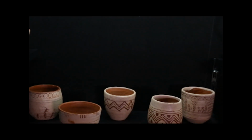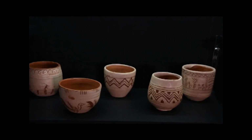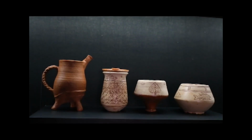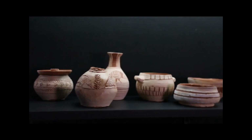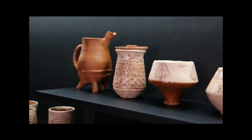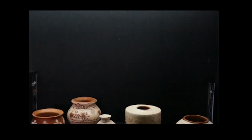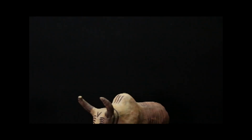A large variety of pottery, both plain and decorated, has been unearthed from various sites of the Indus Valley civilization. These wares, made mostly on the potter's wheel, were baked in wood-fired kilns. Pots were invariably coated with red ochre slips with designs in white or black as separate colors or slips.